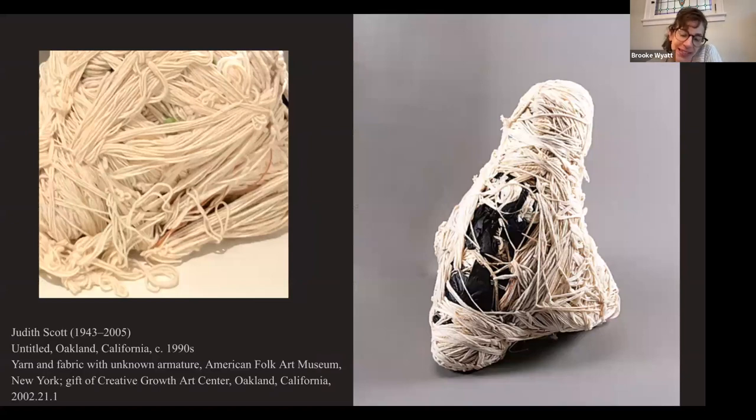Okay. This is a work by Judith Scott. She's an artist whose work I've been really fascinated by and researching for a while. So the chance to get to directly work with her sculptures in person at the museum has been a dream come true for me. On the right, we're looking at a photograph of the sculpture that is included in Material Witness. And the photo on the left is just a detail, a close-up of the yarn that Scott used to make this work. Lisa and I might talk a bit later about some of our thoughts that went into how this work was installed ultimately in the show.